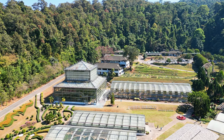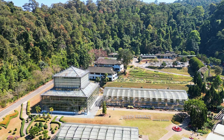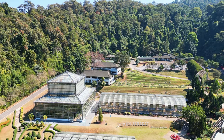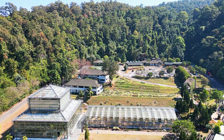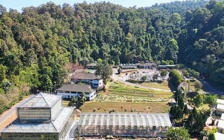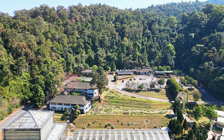However, for many visitors to the garden, the main role is a recreational one, and local and foreign tourists visit here simply to enjoy what is a stunning setting. There are a number of walking trails provided, but you can also feel free to walk around and enjoy the lush green without any orders.